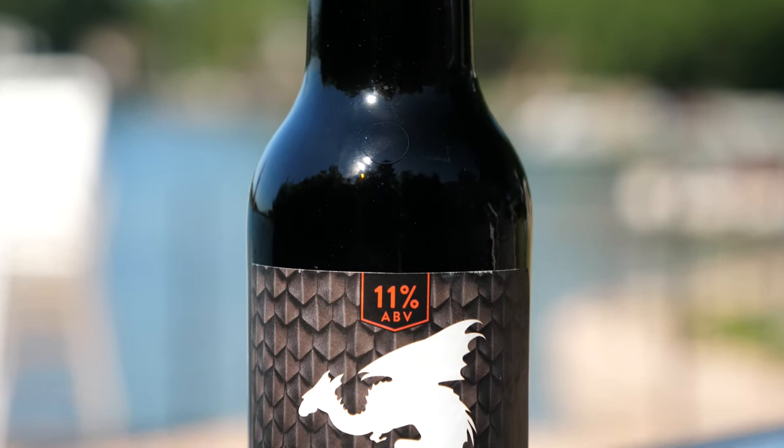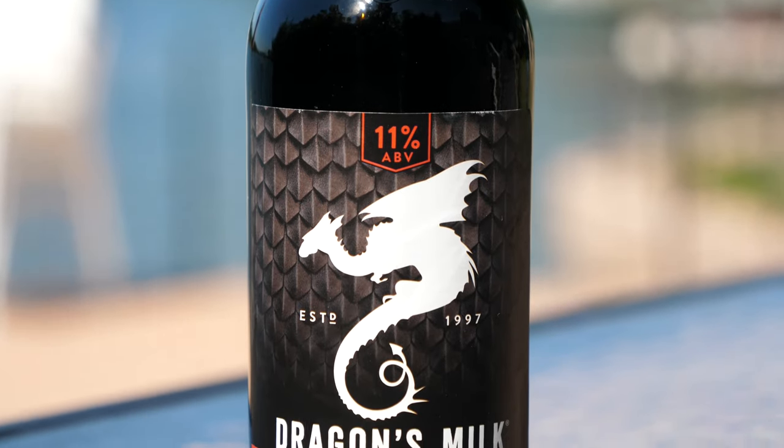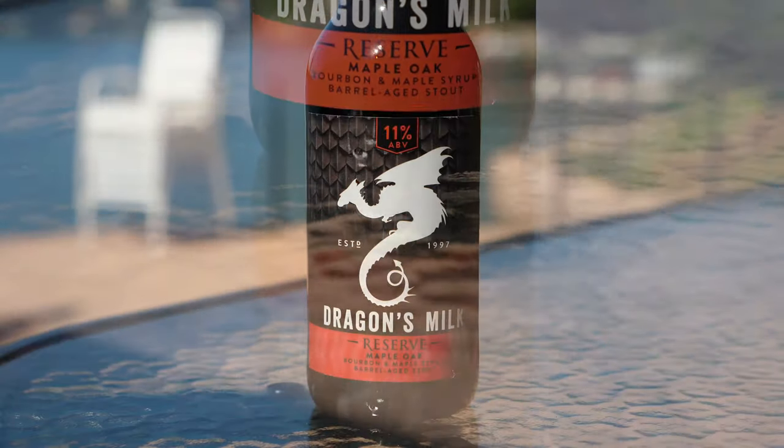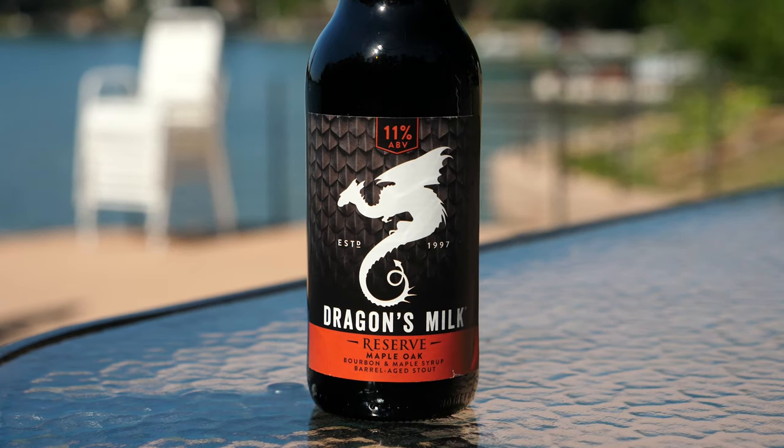Fun fact, this is the eighth Dragon's Milk that I reviewed, including Mocha Mint, Cherry Chocolate, White, and Triple Mash. This is the newest one, Maple Oak. So let's take a look at the front of the bottle. Across the top, it has the New Holland Brewing logo across the neck. I think it's this year or late last year, they redesigned the label from scratch, and I think it really fits a lot better than the previous ones did.